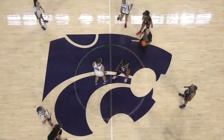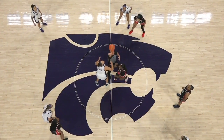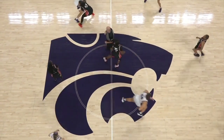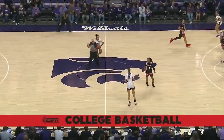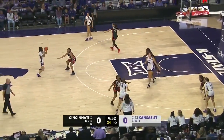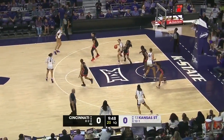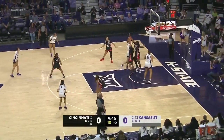You want to make this Bearcat defense scramble, put them back on the heels right from the get-go. Jesse Dickerson, Brian Garland, and Iffy Seals are the officiating crew, a Big 12 veteran group. As we open up play, K-State in the white, Bearcats in the black, in front of a great crowd here today at Bramlage Coliseum, a near full house for the Wildcat Big 12 opener.